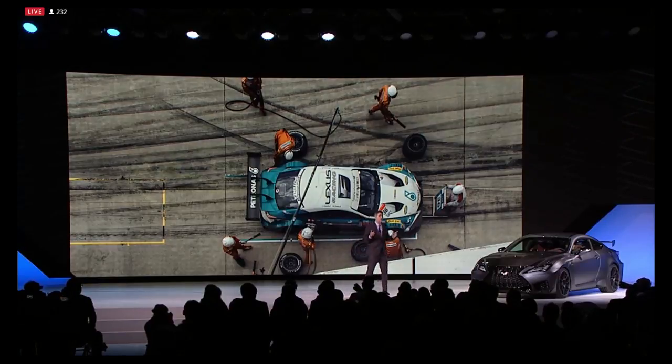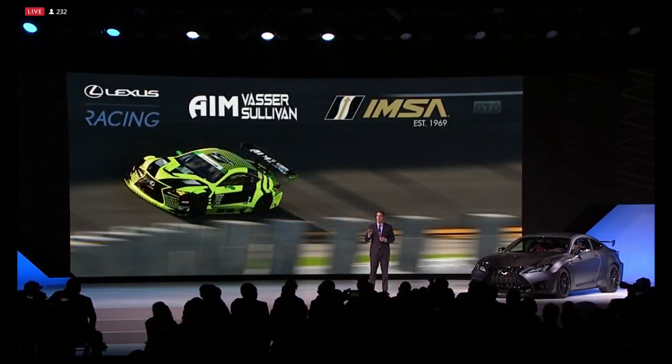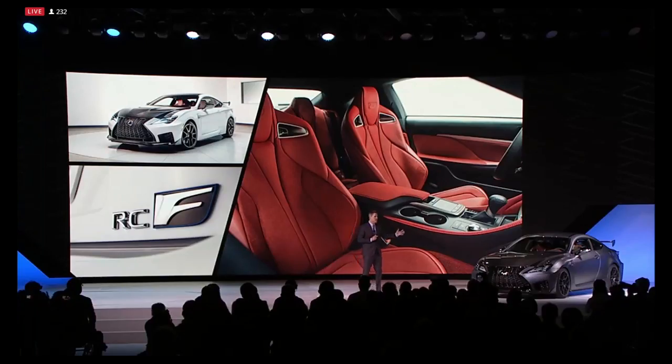In fact, we recently announced that AIM Vassar Sullivan Racing will campaign 2 RCFs in the IMSA GTD class in 2019. We look forward to reaching the podium with this talented racing team. So we are excited to bring you the new 2020 RCF Track Edition, along with the significantly refreshed 2020 RCF, coming to Lexus dealerships in April.